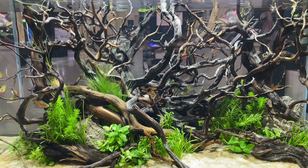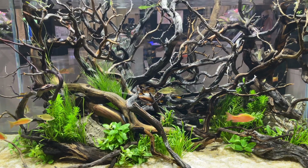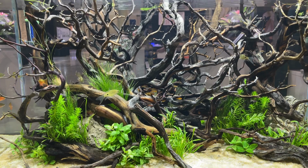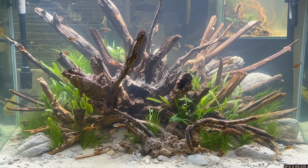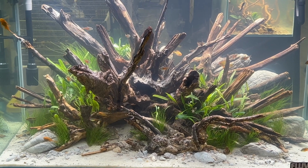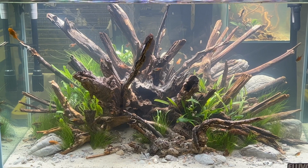But if you look at it, there's not a whole lot of rock. There are some plants along the bottom, but it's mostly driftwood. It's the same kind of driftwood repeated throughout the tank. So fun. This is her other tank. Absolutely love this as well. It's her style that really speaks to me. I always love it. And if you love driftwood too, there you go. Take a look at her tanks.